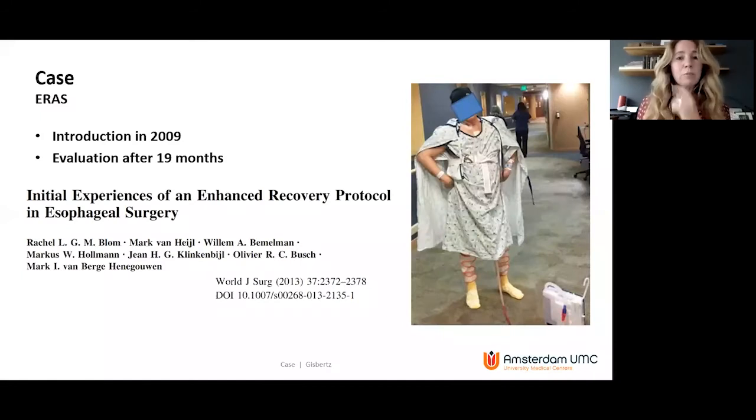And our ERAS protocol was first introduced in 2009, and after 19 months it was evaluated and showed shorter admittance time and earlier mobilization, especially. Since then, there have been a lot of adaptations.